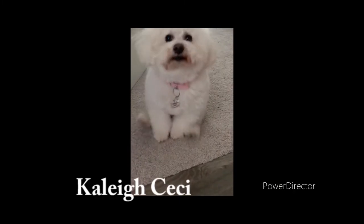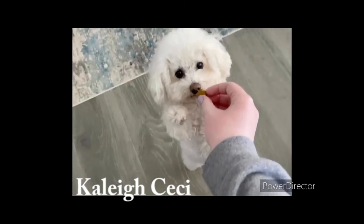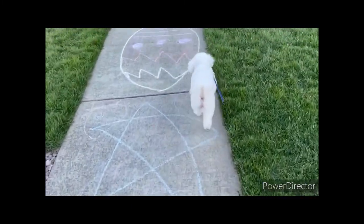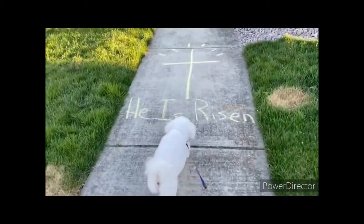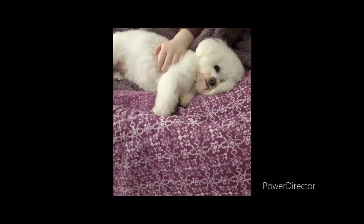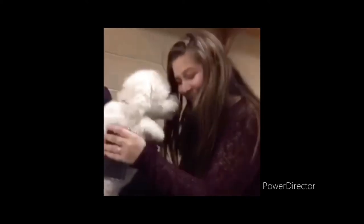Hi, my name's Jasmine, and these are the quarantine diaries. Oh, that's my sister giving me a treat. Oh, and this is me walking down the sidewalk. The neighbors even drew pictures for me. That's so nice. I love getting belly rubs, but I also love making people happy when they're stressed out. I'm a therapy dog, it's my job.